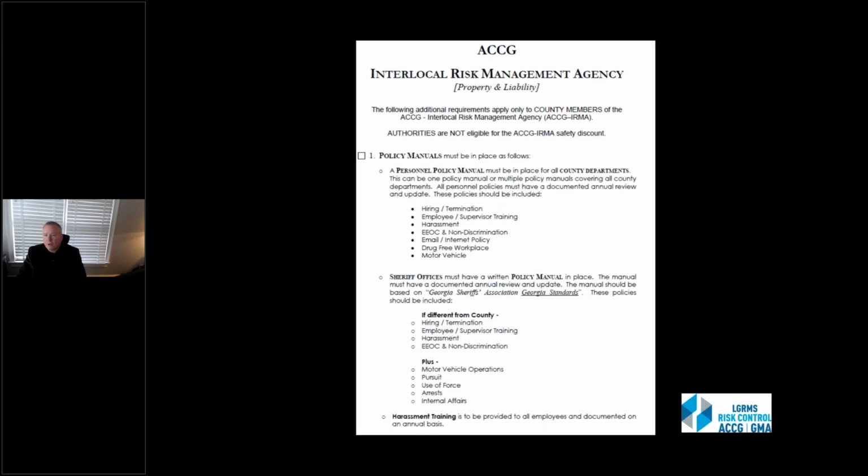Again, in regards to the IRMA claims, if you have IRMA property and liability insurance with us, we're going to be looking for these policies in addition to the other issues. This is for the discount. Hiring, termination, employee safety, supervisor training, harassment, EEOC, email and internet policy, drugs, motor vehicles. Why are we looking at these? Why are these important? Because these are where our claims are coming from, and we want to make sure you have policies in place that address those. Those are the things we're looking for.